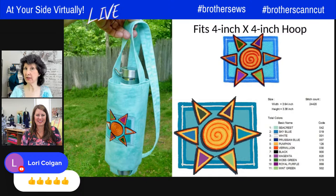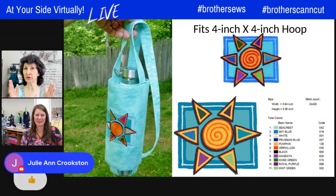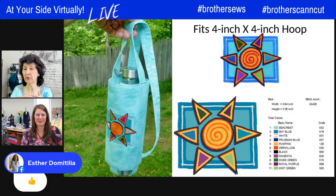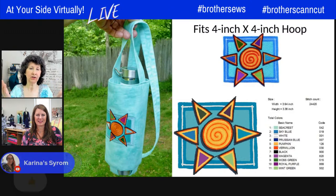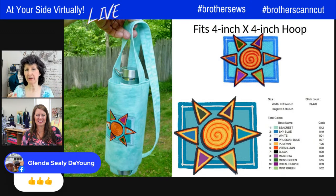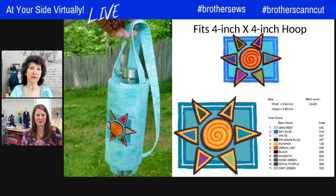Bring the design into your machine or bring it into your Brother software. Play around with the colors. As long as you have the original one saved in the original name, you can always get back to it. And as you're making changes, one of the things I like to do is let's say it's called Free Design July. I'll say Free Design July V1, which stands for version one. And then if I'm trying another color, I'll do V2 and just save all those different ones. You can save those right at your machine too, if you want to, so that you can play around a little bit and go back to it.